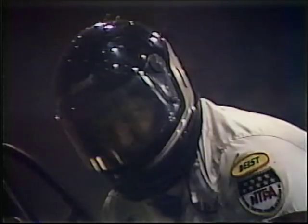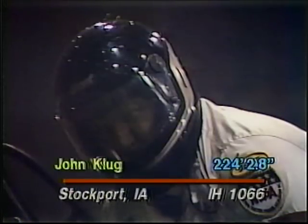Tractor comes up off the ground a little bit. Now it sets back down as he drifts towards the left side of the track, and then he starts to dig in right there at the end. And here it is, 224, 2.8. That is going to put Johnny Klug in second place right now behind Jerry Hart's 226, so he's just about 4 feet behind the lead.